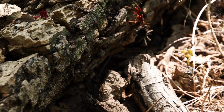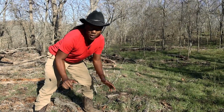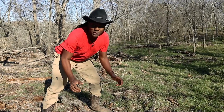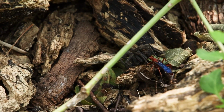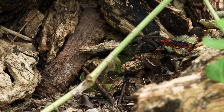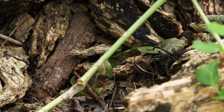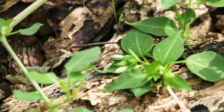Look what we have here. It's the red spider wasp. Now remember earlier when I was talking about how the spider has to watch out because the wasp is the biggest and the baddest? This is what I was talking about. This is a red spider wasp. Now these red spider wasps are the spider's worst nightmare. Now it's too bad we didn't get to catch the fight on camera, but we just walked up on this.